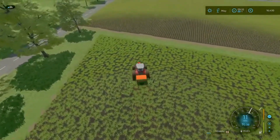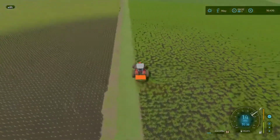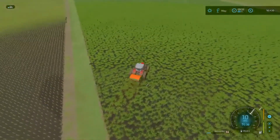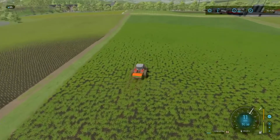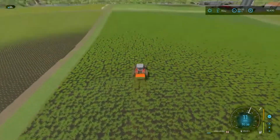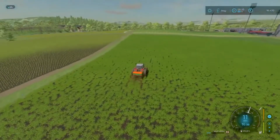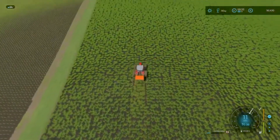So yeah, we are going to be almost done here. But yes, with the fields here, once we've done all the harvest, I think we could go ahead and connect these fields, because this could be like one huge field. I really do think it can.